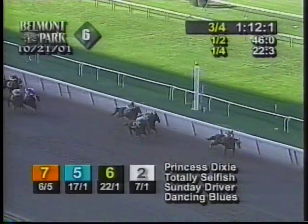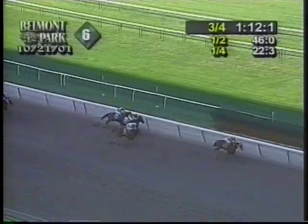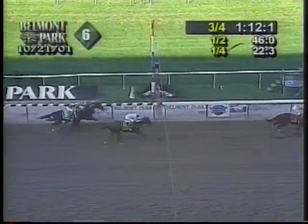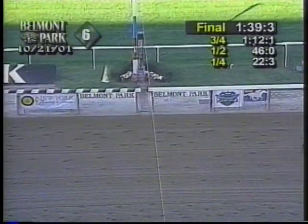and Live Band, and they're coming down to the finish, and Princess Dixie draws off through the stretch to win by 3 conclusive lengths over Sunday Driver. It was close for 3rd between Dancing Blues and Totally Selfish.